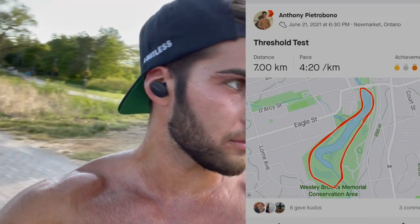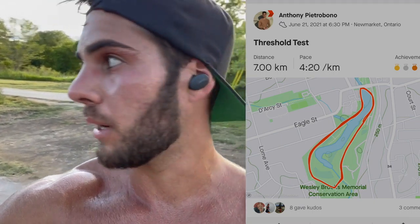We just finished the threshold test. I actually did it just around Fairy Lake. It's just this path. You go around multiple times. So I kept going around until 30 minutes was up.